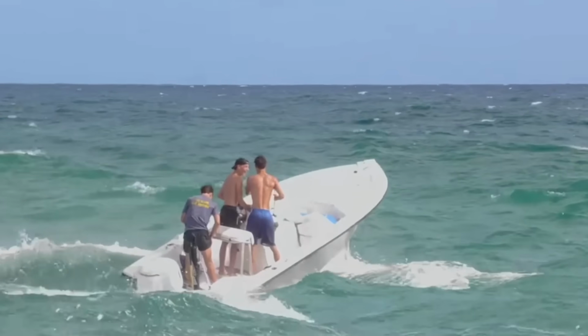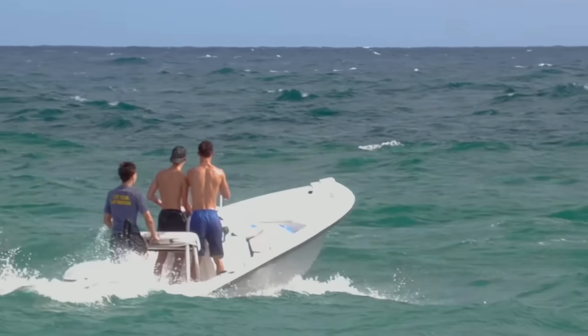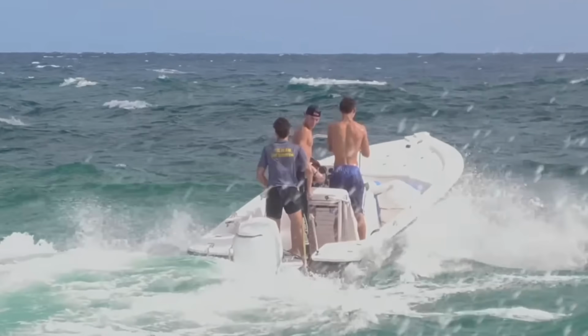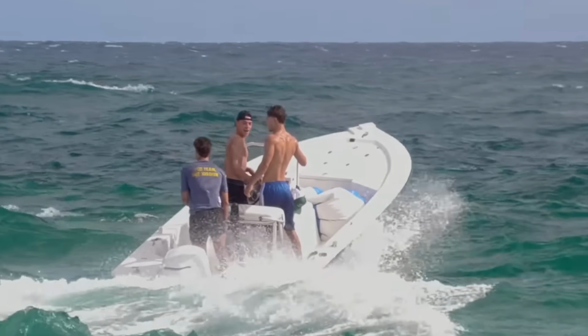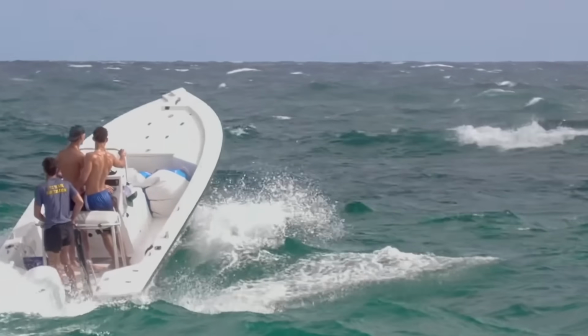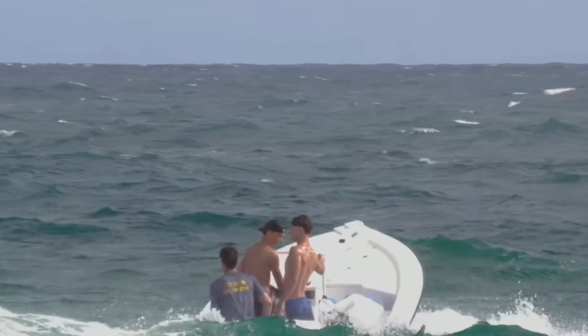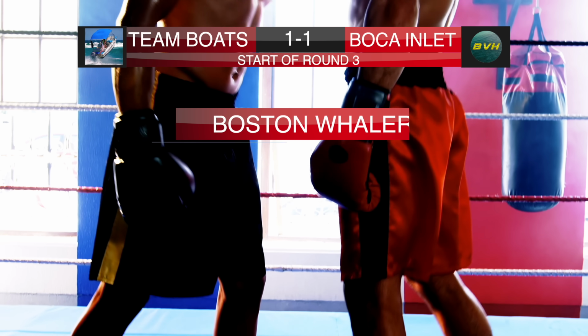They get vertical right there, and as usual, Cap winds up having to back off the throttle. Now he puts his hand in the air like they won, but the reality is they were not able to keep the pace. Boca did its job, threw some big waves at this crew, knocked them off, and they also do wind up pulling the old patented Boca U-turn, which means they're going to take a loss for the boats here in the second round, and we are now tied at 1 apiece.